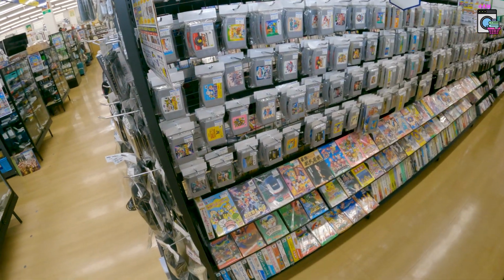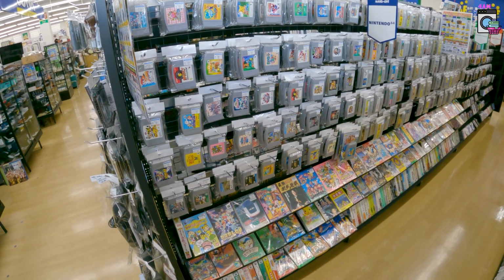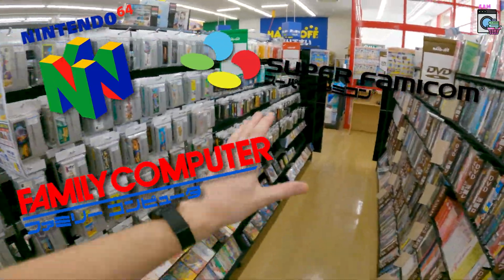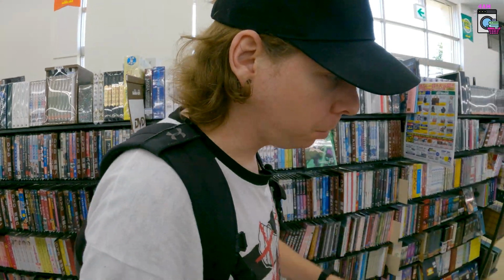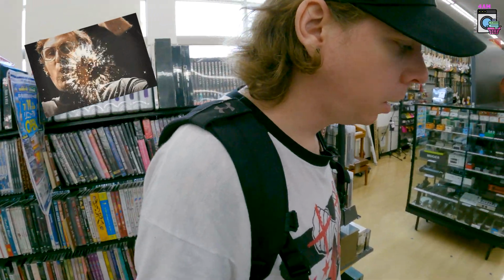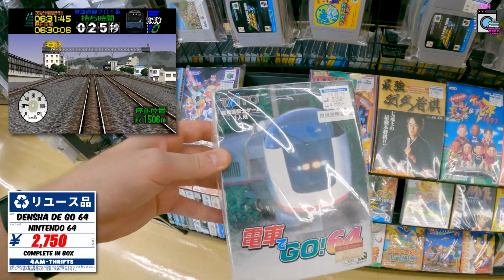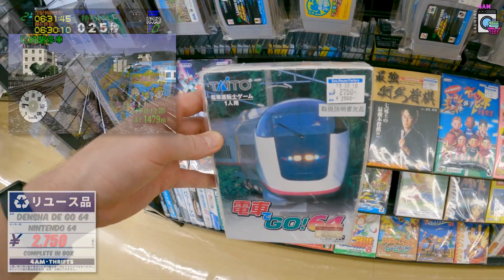Here we go. A massive wall of boxed N64, boxed Super Famicom, and even Famicom in the back there, and Game Boy. Let's pick out some good ones to talk about. Holy crap, this is one of the biggest selections that I've seen. Ooh, Densha de Go 64, 2,750, really good. Train sim, I'm really a fan of these series.